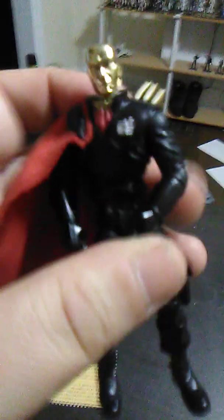And his arm does lift to there. Rotates the full 360 around the arm. Bends at the elbow. Rotates at the elbow. And he does rotate at the wrist. Full 360.